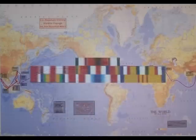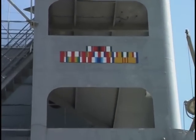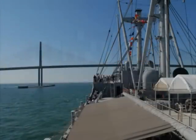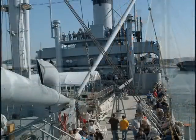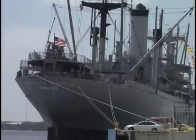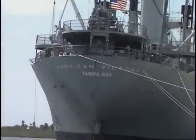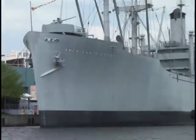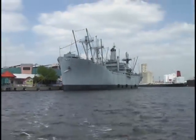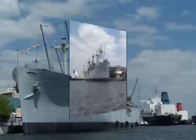Earning several service ribbons, she is one of only 4 World War II-era merchant ships in the United States that still get underway, embarking on 2 reliving history cruises a year. Seaworthy and steaming as before. From berth 271 in the Ybor Turning Basin, she is the SS American Victory, Mariner's Memorial and Museum Ship.